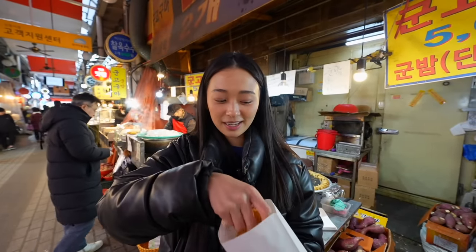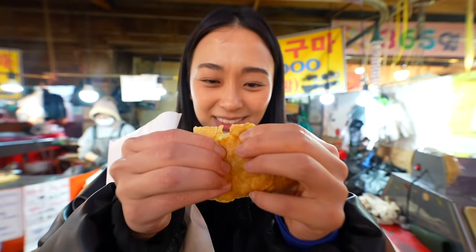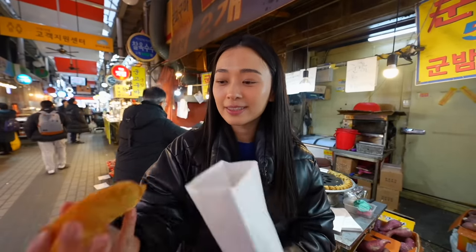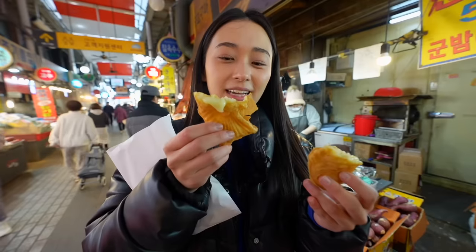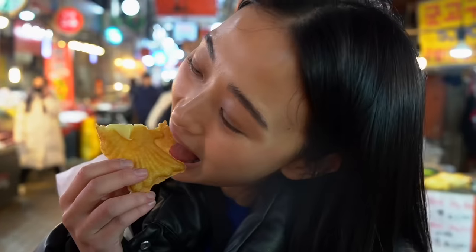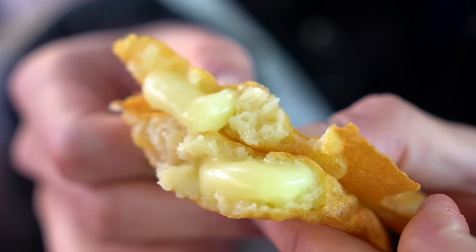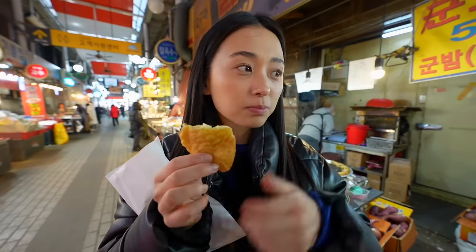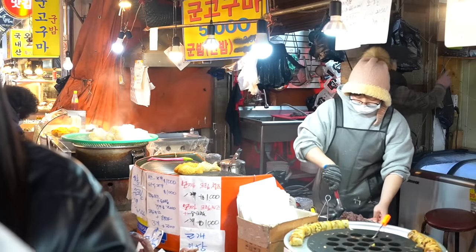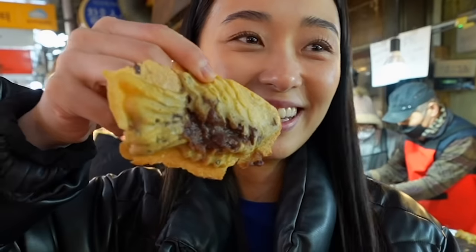So I got a bungeoppang, and bungeo translates to koi fish. So this is our koi fish bread. And you can get it in two flavors, shu cream or red bean filling. I like to eat tail first because it's crispier on the bottom. Mmm, so warm and custardy. If you wanna catch a Korean oppa, you can just start making these. You'll be able to catch them like fish. It's like koi fish if it got gutted.